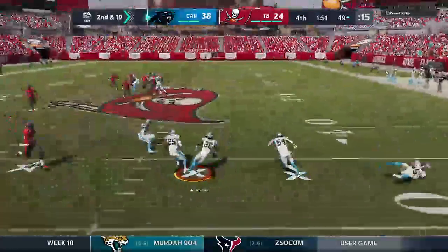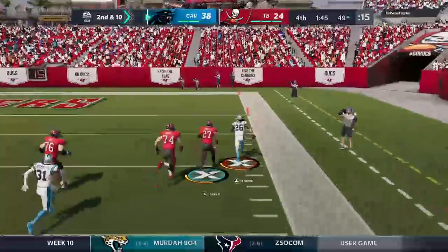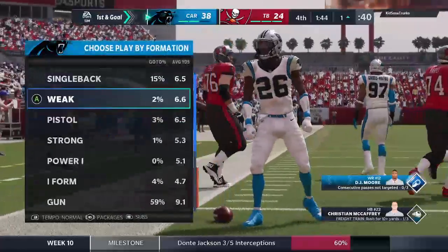And this is intercepted, and that should do it. Dante Jackson picks it. Past the 20. And he is not quite going to make it all the way in. They'll mark him down right about the 1-yard line.